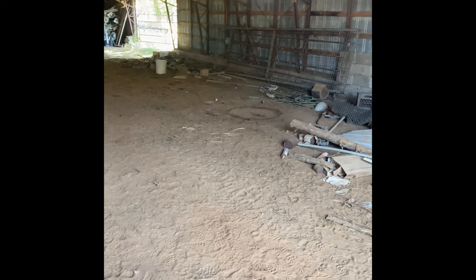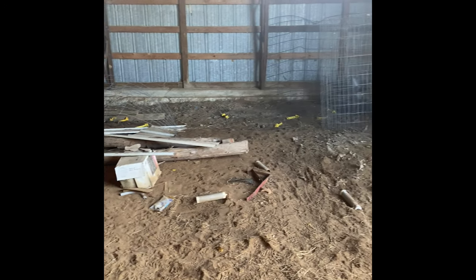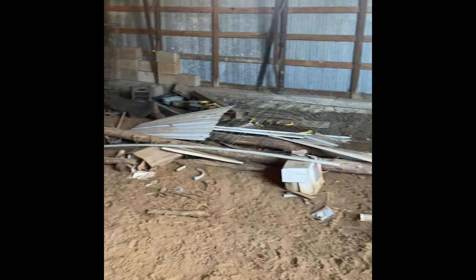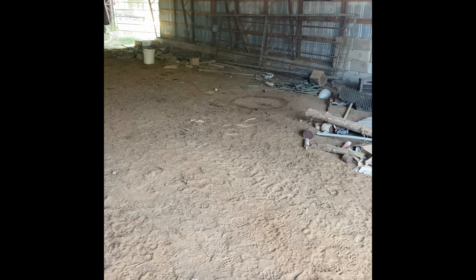And so I will load it up in the stock trailer. I've got it parked outside. And get that hauled off, get the pens put in, and get some bedding in them. And then tonight I can move the animals inside so that when it starts pouring down rain at 6 o'clock in the morning, they are dry.